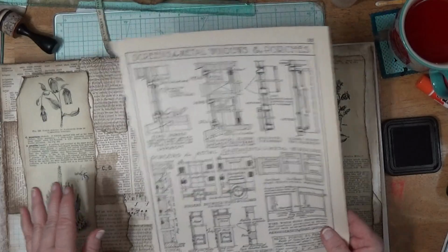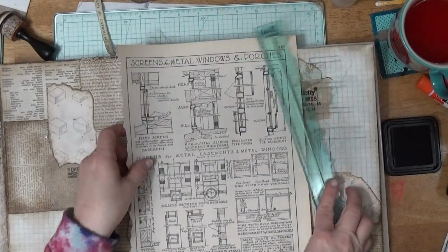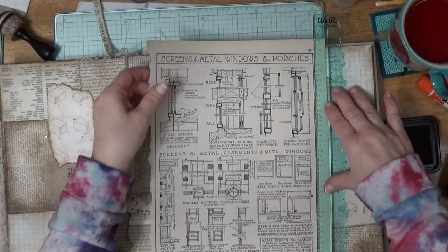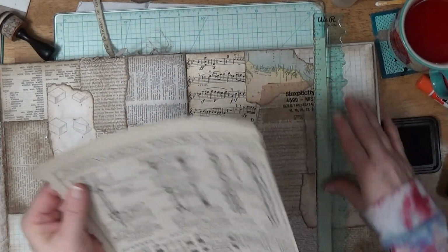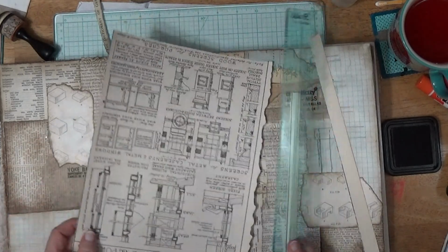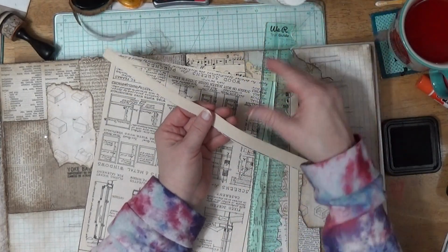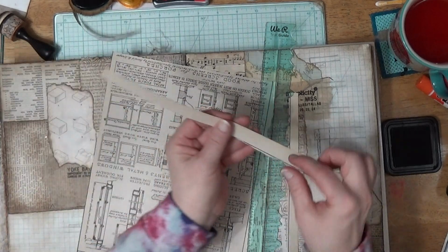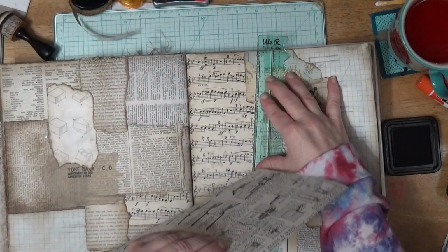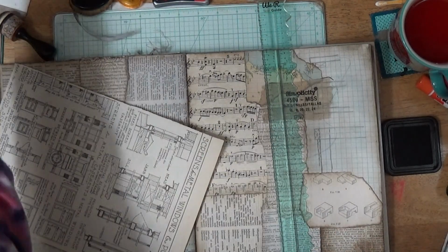Okay, for this one, I'll move these so I can tear this up here. And I think I like this side best. I save these to stamp. I have a label stamp down in my little tray somewhere. I stamp on those edges because it's lovely paper. I don't save the itty bitty ones. I probably should. That would be a cool edge for something.